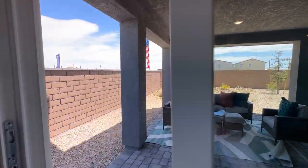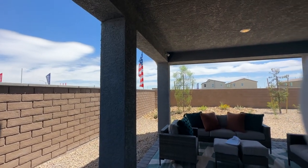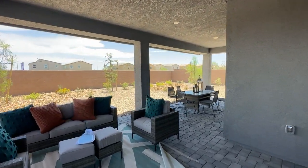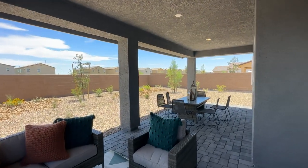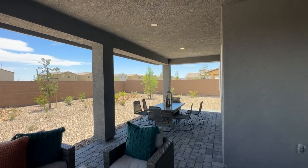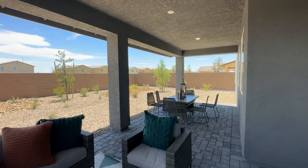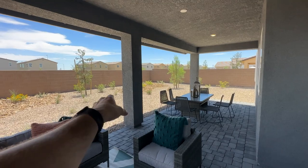And there it is. Covered patio has a little bit of an L shape. Again, plenty of room under the covered patio here. And it goes down all the way until there. They did have an option in the other homes to go all the way down with the covered patio. I think it's overkill. You really don't need it. Maybe you can put something else over there.